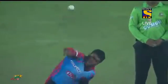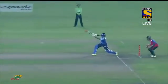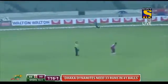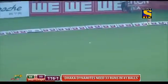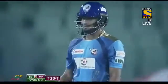There's the Dynamites fans on the pitch and in the stands as well, giving himself room over the cover fielder. Typical Shakib. Really extends his arms when he reaches for that ball. Swings it around by Shakib Al Hasan, and no one's going to stop that. Easy as they come.